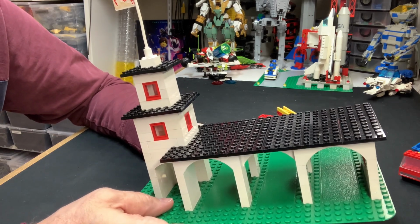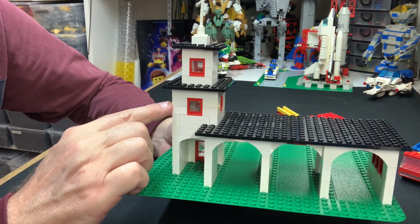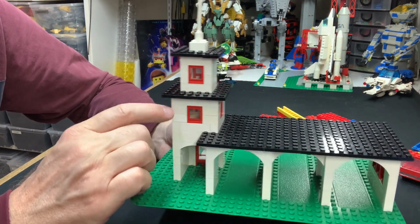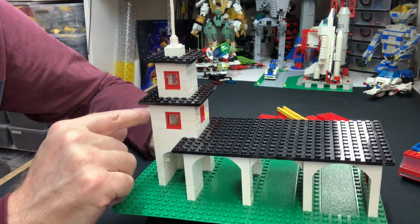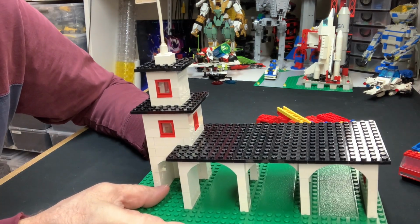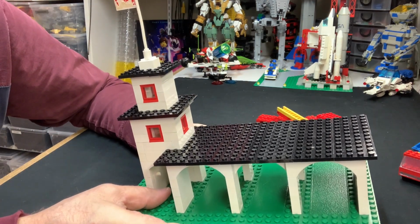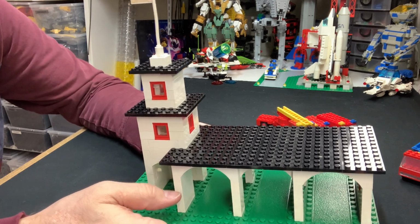Because I haven't built this set since I was single digits. They used 2x2s here to fill in this area. So you've got the window in 2x2s. So inside it's not perfectly hollow, it's perfectly square. You've got the jet outs from the 2x2s. Of course, they didn't have what we call a 2x2L. I call it the 1x2L, because that's how I do things.